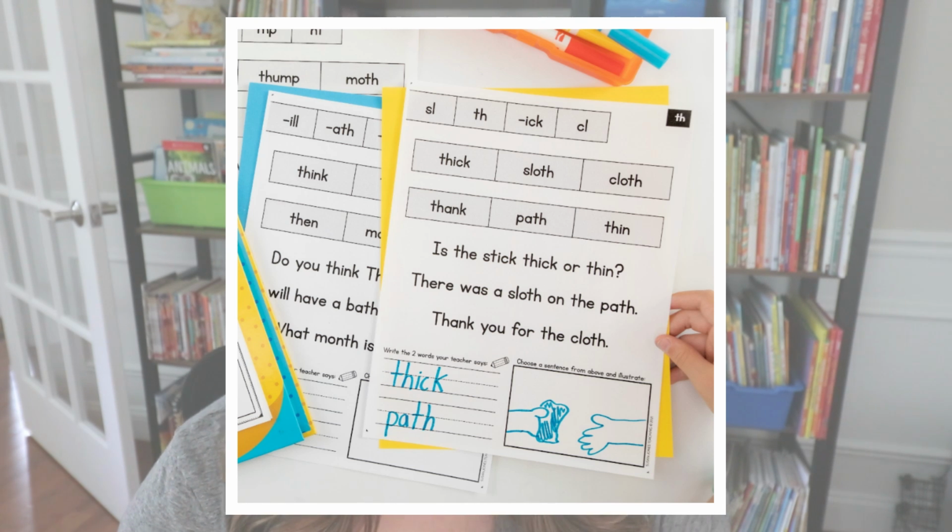So again, all students are completing the same activity, but their target skill might be a little bit different. Up at the top, we have 4 different sounds that students are going to review, and then they go into the target skill in individual words. So here students are practicing that TH sound, and they will go ahead and read each of those words. Then they will move on to decodable sentences.